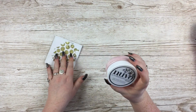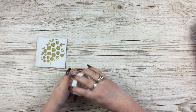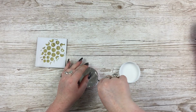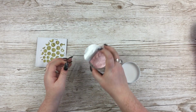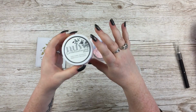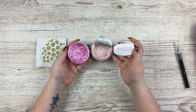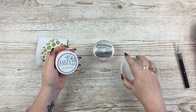I also got a new embellishment mousse. This is poppy pink, and it looks like a really light, delicate pink as well. It just looks so gorgeous, and such a light colour. Look at that, how pretty is that? I think the lightest pink I had before was this one, which is the peony pink, which as you can see is a much stronger, more hot pink by comparison. This is really light and subtle, and really happy with that one.